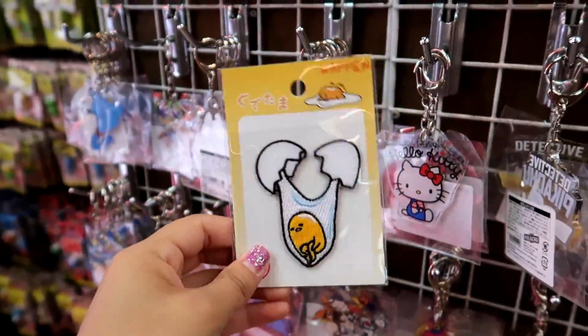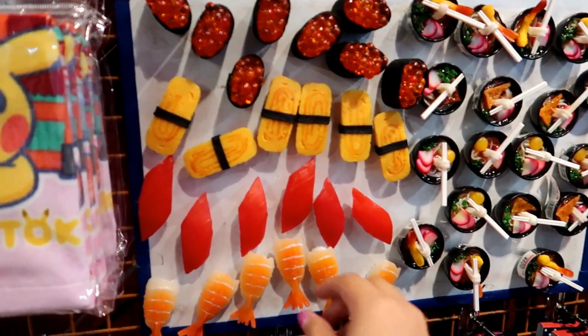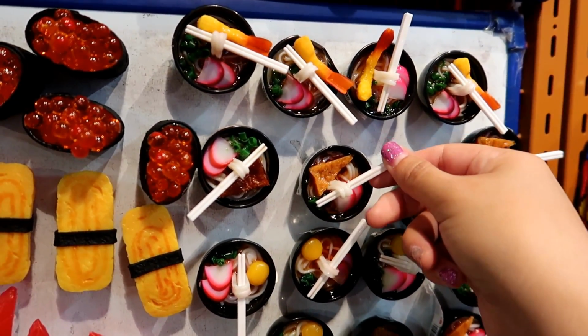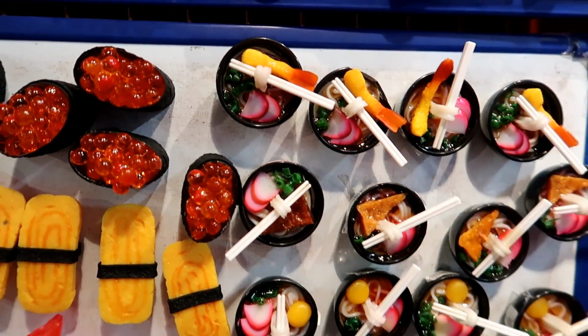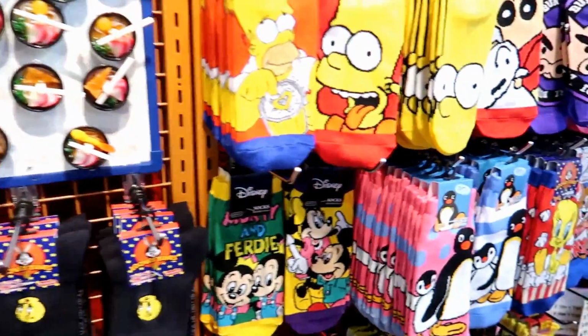Gouda Tama, so adorable. I like these magnets. I like this little shrimp magnet right here. And I like this bowl of food with the chopsticks. That is really cool. I like this one because it has the shrimp tempura right over the bowl. That looks really cool. And more socks. Look at these socks.